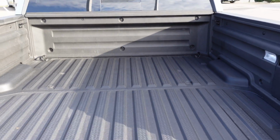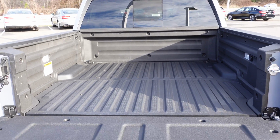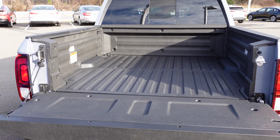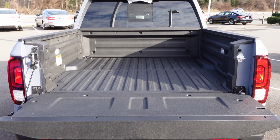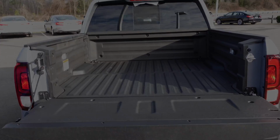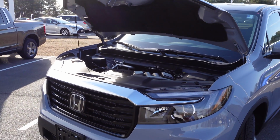So that's giving you audio from the truck bed. Very nice. You can also turn it up. This was down on a lower setting, so I didn't interrupt the whole dealership, but you can turn that up and it plays audio from the truck bed. Super, super cool. All right, so underneath the hood real quick.